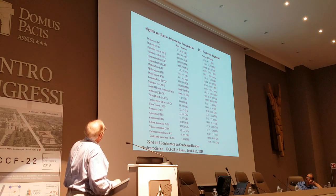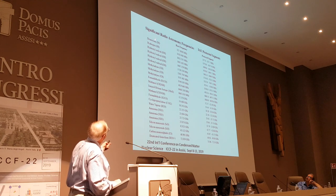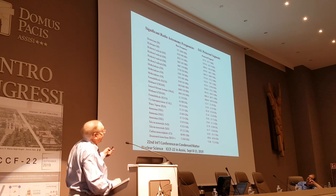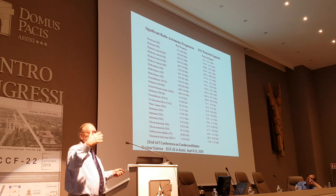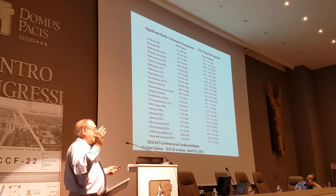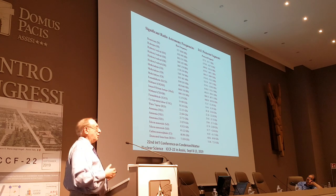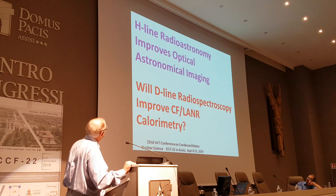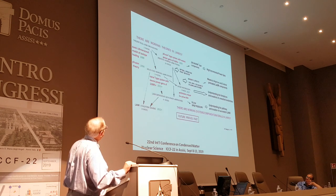Okay. What we're looking at, these are the significant radio astronomy frequencies that are all in a protected region now. And we're looking at 327. And it turns out that lattice-assisted nuclear reactions emit slightly lower. I don't know why. I'll show you there's a drift. I don't know why. Maybe I hope somebody here can answer these questions. So here's how we do it.